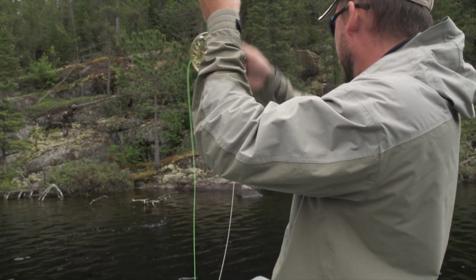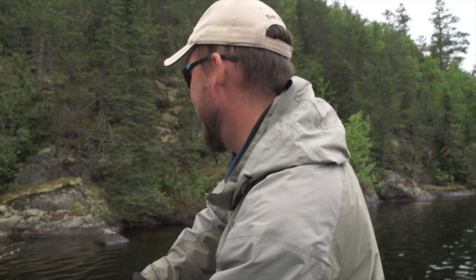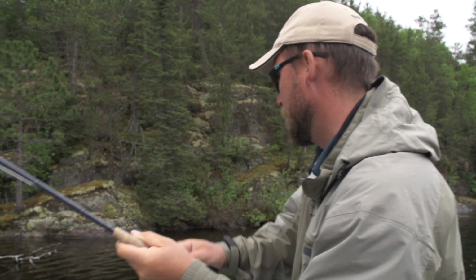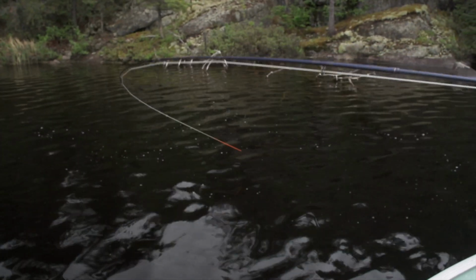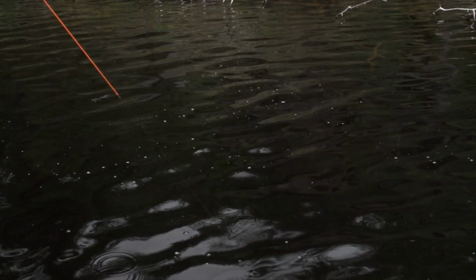Oh, that's a good fish, Ted. Right off that log. Yeah, man, that's a big one. Get out of there, man. Look, he's pulling the boat in. Yeah. He wants to get back in there. Back to his home.